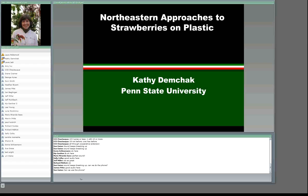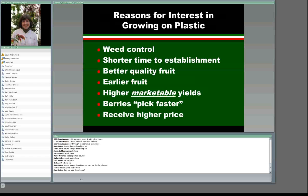The most common reasons we get for why growers are interested in growing on plastic are listed here. Weed control is probably the number one reason that people give when they're growing strawberries in matted row production. Often they just get tired of trying to deal with the weeds, and the plastic helps with that problem. There are some other advantages. There is a shorter time to establishment than you might have in matted row production.